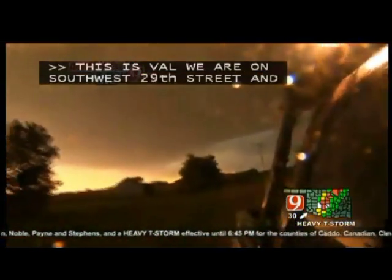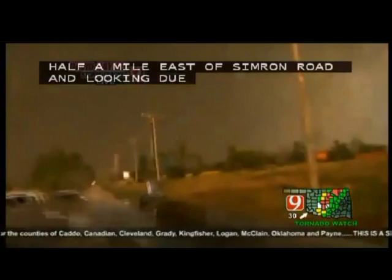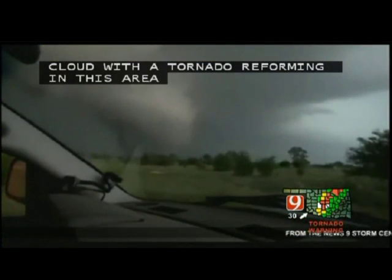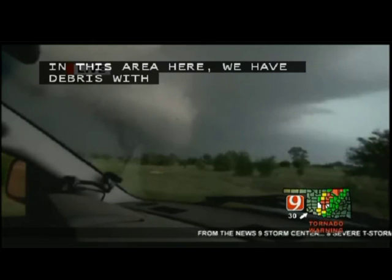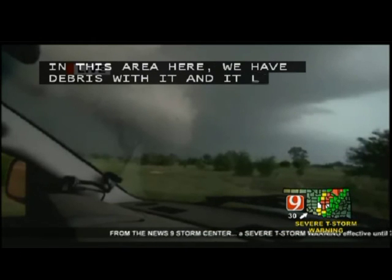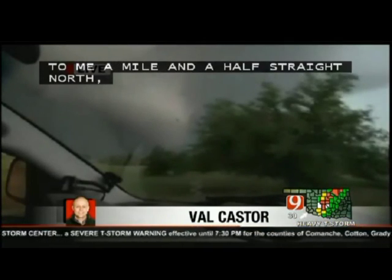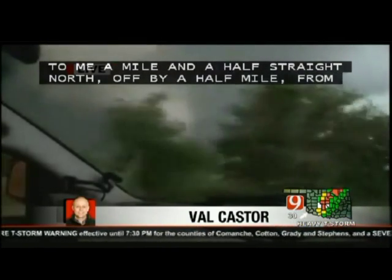We're on Southwest 29th Street right now, half a mile east of Cimarron Road. We're looking due north, and we've got a debris cloud forming, a tornado reforming in this area. It's on the ground. We've got debris with it. I'm going to estimate a mile and a half straight north, might be off by half a mile. It could be anywhere from Reno Avenue, maybe a half mile south of there. But, boy, it is wrapping up here again. It's amazing how fast this happened, Gary.